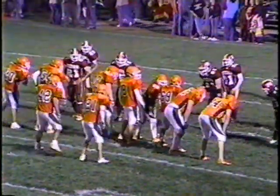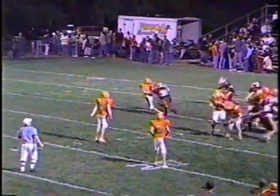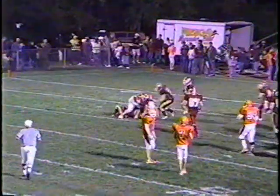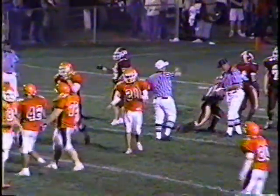Buckeyes out of the power I. Charlie Wynn, Bear Lewis, David Jolly in the backfield. Jay Edwards hands it off to Charlie Wynn, and he's going to take it inside the 10-yard line, taken down right around the 9. Hey, that hole opened up real quick from this view, and we pulled the guard, backside trap, and no one was there. Nice game by Charlie. Buckeyes now with a 3rd and 5 situation at the 9-yard line.